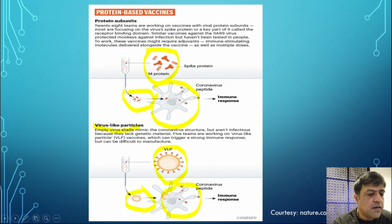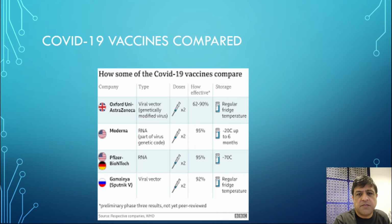Now, let's compare some top vaccines. What do we know about them? Oxford AstraZeneca, you need 2 shots. It is the viral vector type technique. It is effective, 60 to 90% efficacy has been seen. Regular fridge temperature, so very easy to move around and administer. Logistically, it's very easy.